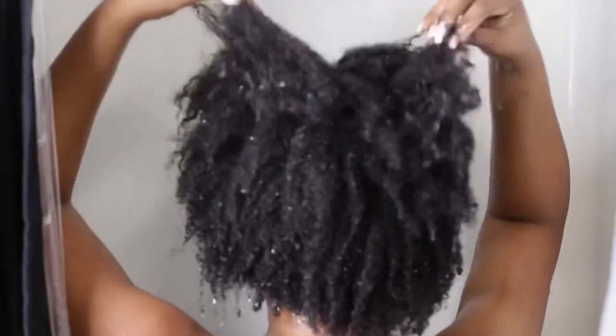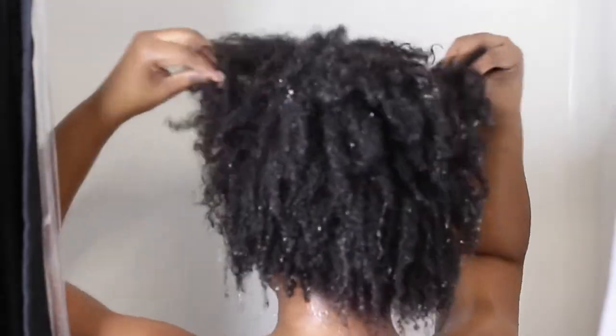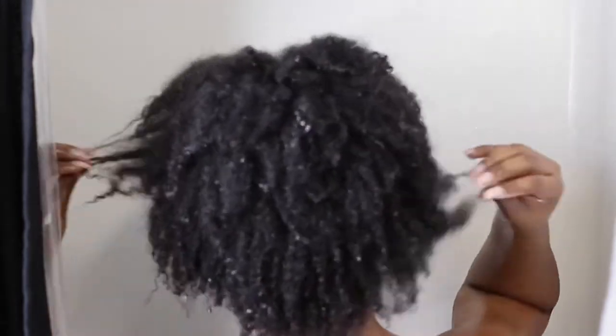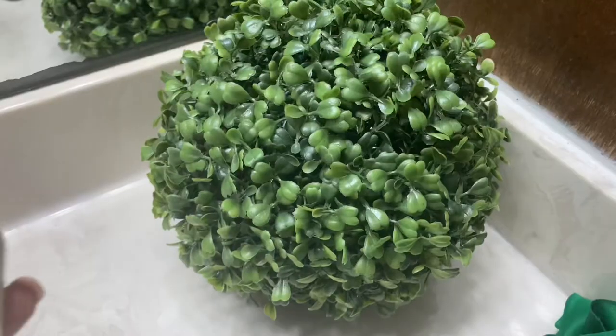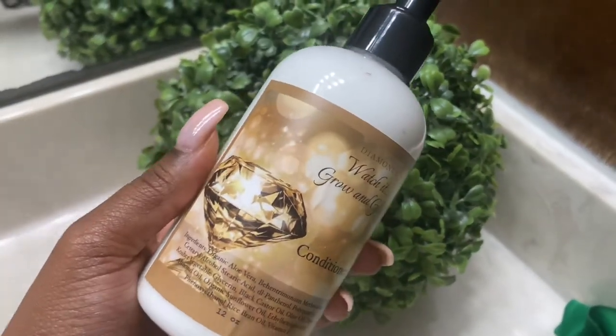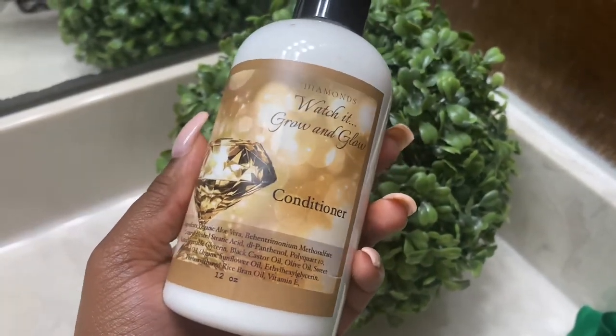Here's how my hair looks once I rinsed out the shampoo, and it was squeaky clean, guys. Next product I'm going to use is the conditioner. Again, all the ingredients are listed on the bottle.